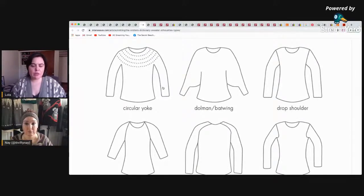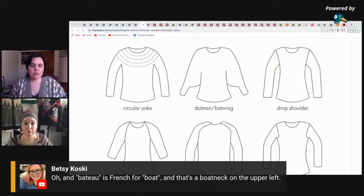I wouldn't worry about that one too much. And then dolman is one that you do see a lot in other blouse type or top types, like more like t-shirt fabric. I know I've seen that a lot too. So that's a good one to know if you're looking at blouses as well as sweaters.